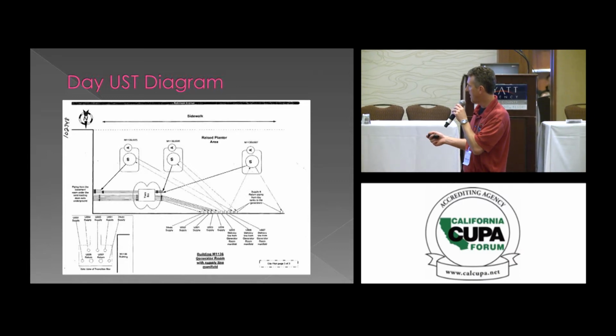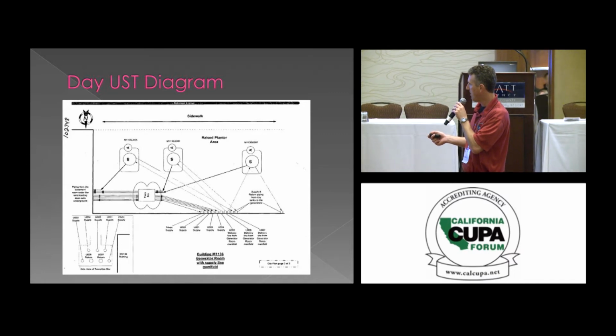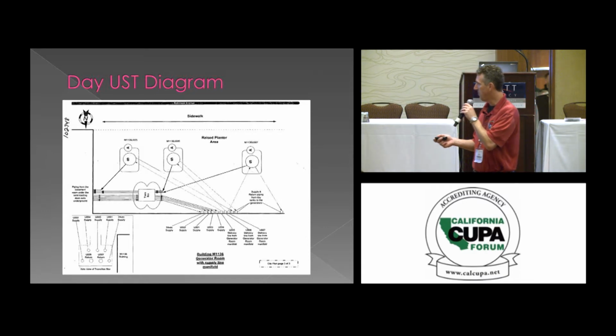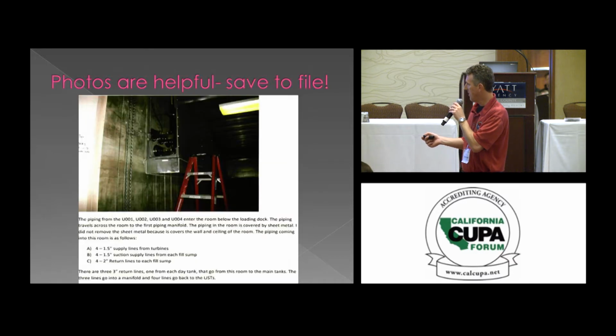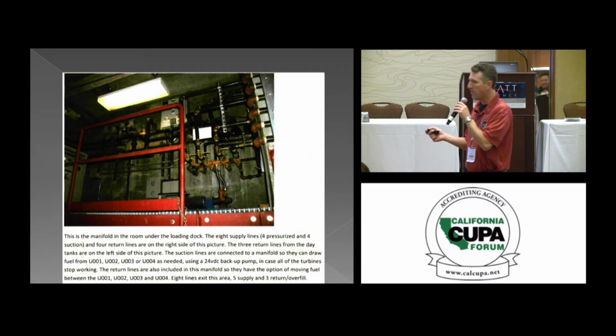These are the 3 day tanks in the planter, the raised planter, and then from there we got piping going through walls. There's 11, there's this 5 there, 5 there, 2 there, over to another basement area. Those are the 12 coming from the loading dock. They broke it down into supply, suction, return, pressure, the manifold room. So now we've got pictures in our file.